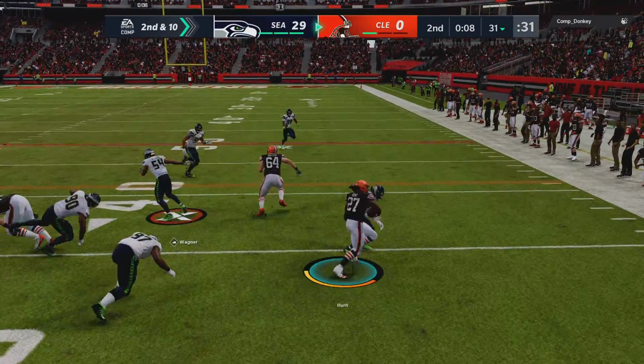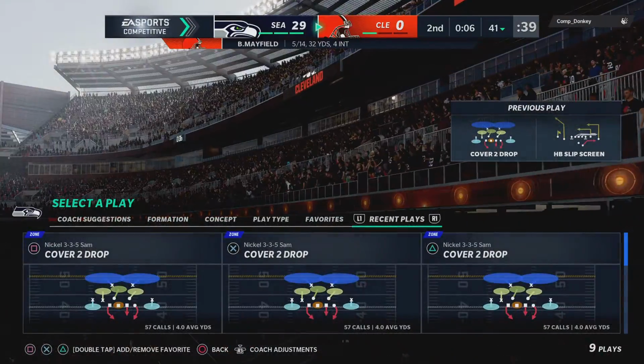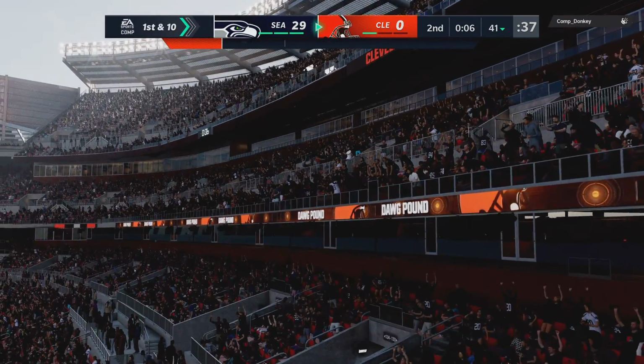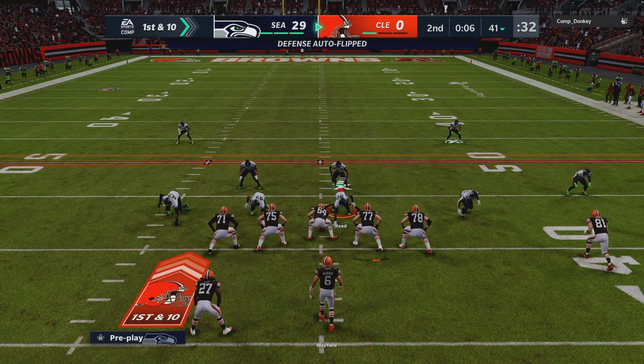Oh, it's a screen pass. That's complete. Oh, that's just not fair. And now room to run, and past the 40 before he's out of bounds. It's murder. Girl, 29-0. It's a game over.